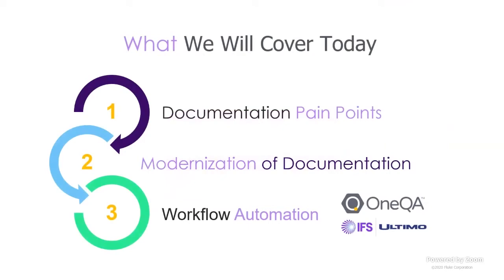So what we're going to cover today is just a brief walkthrough of some pain points that will likely resonate with you, whether you're a technician or a manager. We'll talk about how you can modernize your documentation, and then we'll go through what we're calling workflow automation, and how that can work between 1QA and IFS Ultimo.